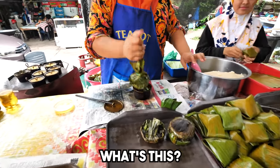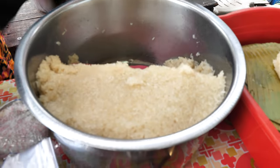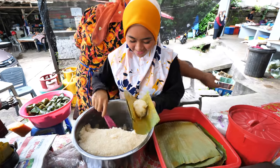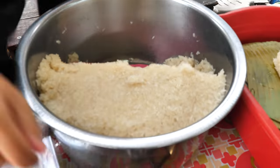Oh, and what do we have here? Ini apa? Pulut bakar. Pulut bakar? Oh my, I think we just found the jackpot, guys. Wow, so this is pulut wrapped in a banana leaf. Sticky rice? Ada santan. And this is the pulut.